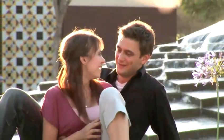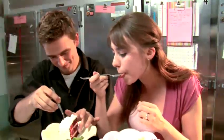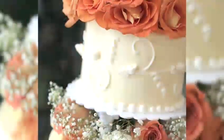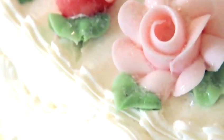Few decisions are as much fun as choosing your wedding cake. After all, you get to sample one sweet slice after another, but sorting through hundreds of styles and flavors can be daunting. Not to worry though, we'll show you the steps involved.